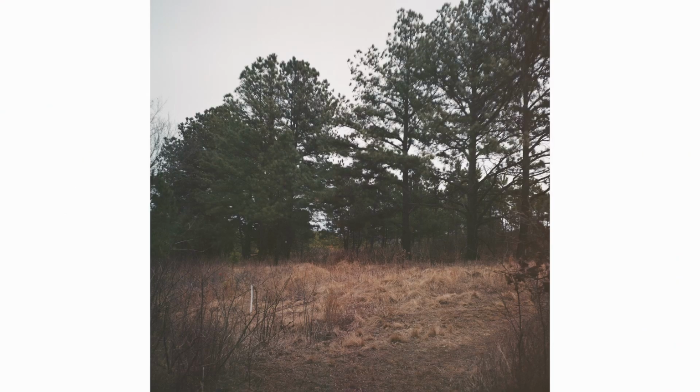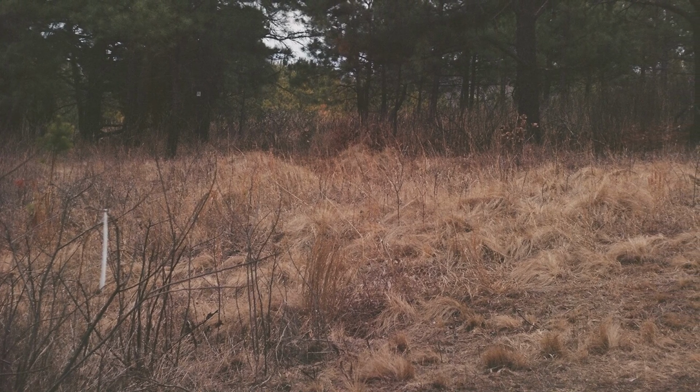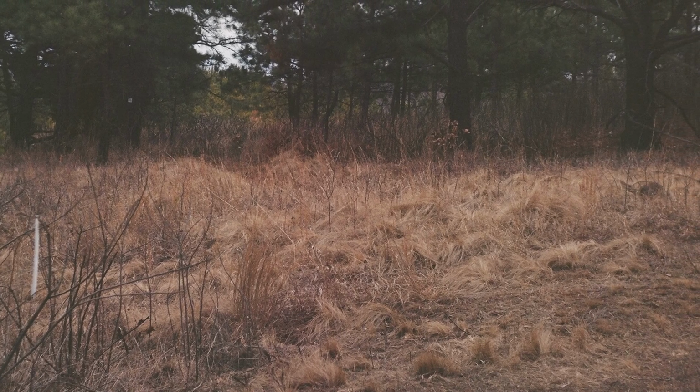So here's an interesting photo. I think what caught my attention on this one was the fact that the grass was all trampled, so like deer or some sort of large animal was sleeping here. Or it could just be that I saw this line of trees and I wanted a photo of it. I'm not really sure.